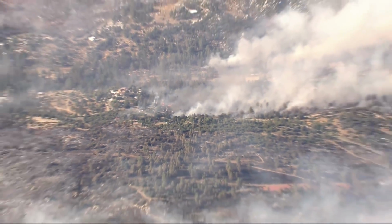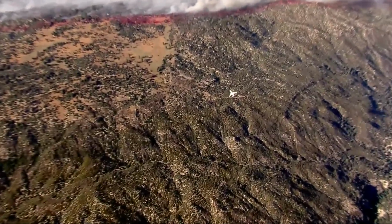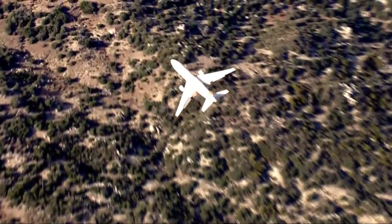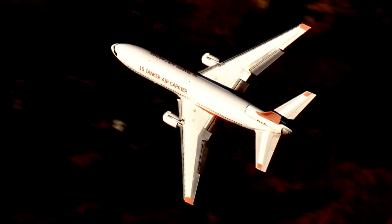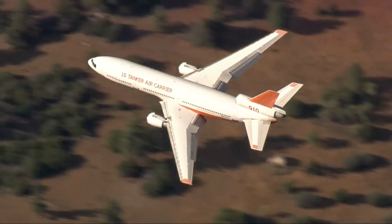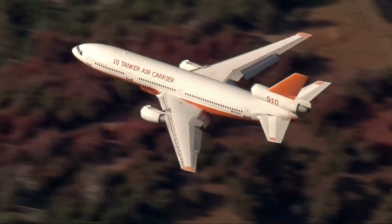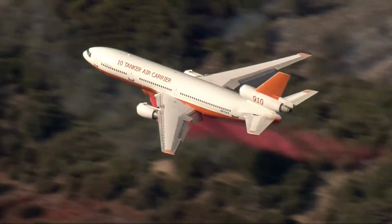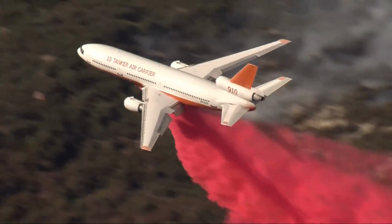So I know everybody wants to keep an eye on those structures that are burning, but other folks, they are fans of the aerial firefight. Looks like one of the either the DC-10, is it the 10 or the MD-87? We know it's DC-10, says so right on it. He's got his spot, and another amazing drop by the DC-10.